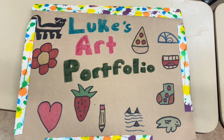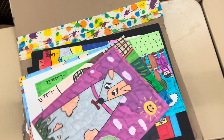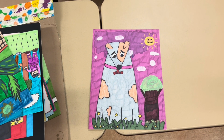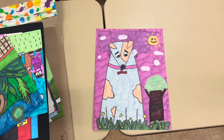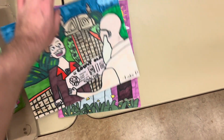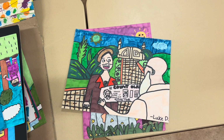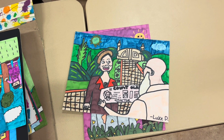So, as you can see, I've got my portfolio right here, and we're going to open it up. So this first one here is of a dog that I decided to call Max Jr. because I thought he looked a little bit like Max in The Secret Life of Pets. This next drawing is from A Series of Unfortunate Events, and for those of you who read the book, this is from the Reptile Room when Stefano shows up to Uncle Monty.